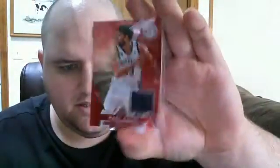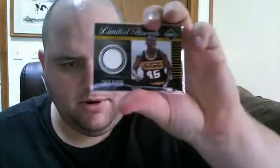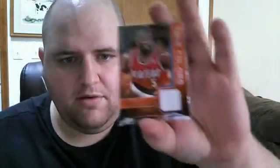These are all for sale only. High-end basketball here, guys. First up, jersey of pinstripe JJ Redick. Certified jersey Mike Conley, certified jersey Marc Gasol, limited Chuck Person jersey, Raymond Felton jersey, Mario Chalmers jersey. You guys want numbering on the jerseys? Just PM me.